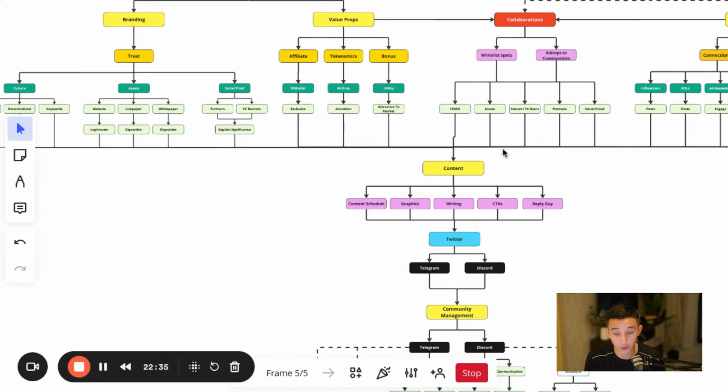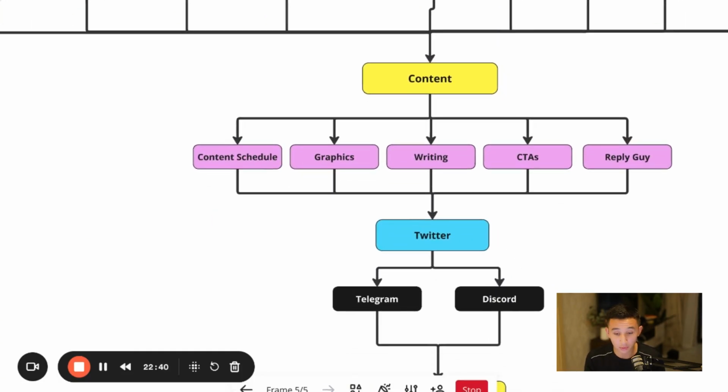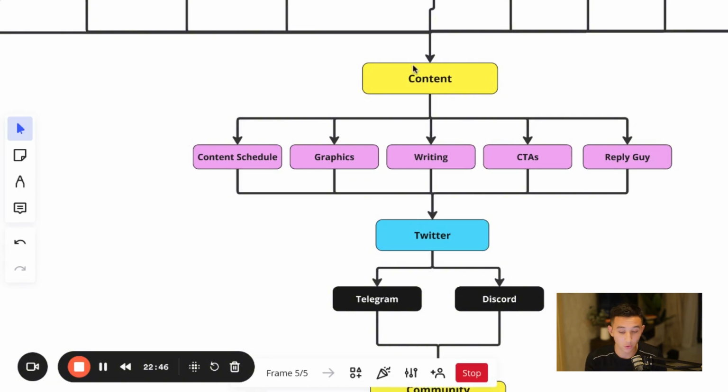And this is where you're going to nurture the attention you got, convert them to users, make them more hyped, or potentially get them as investors. So this content is very, very important. And again, I'll create a future video on this.